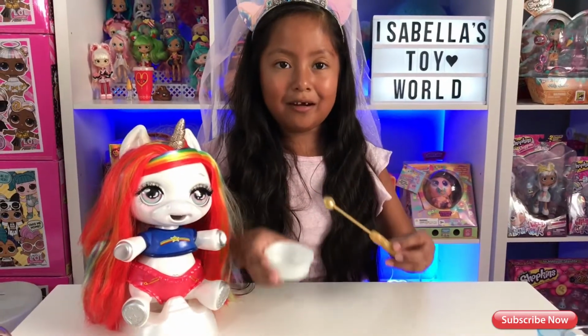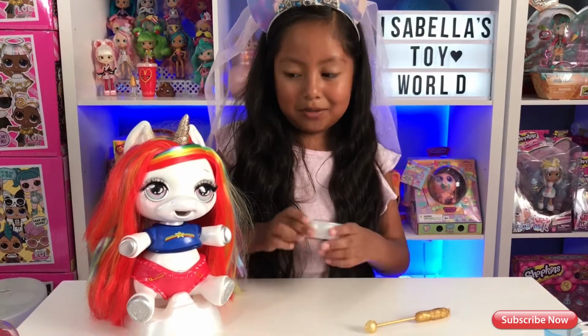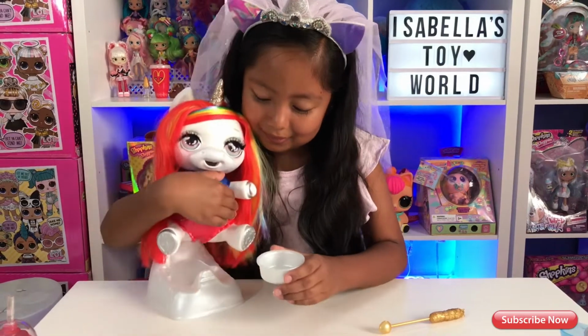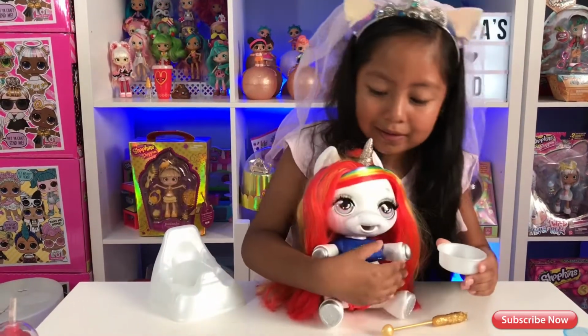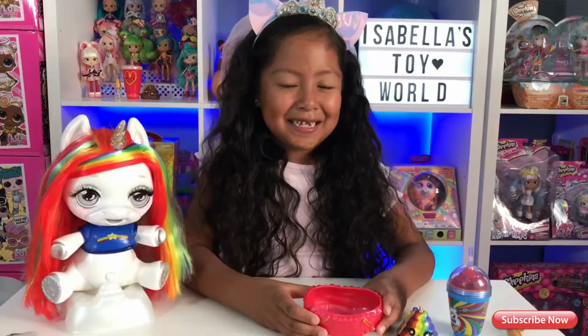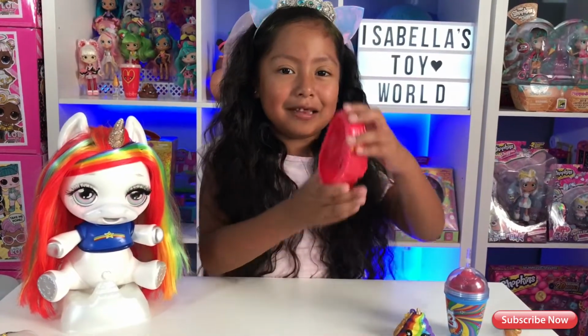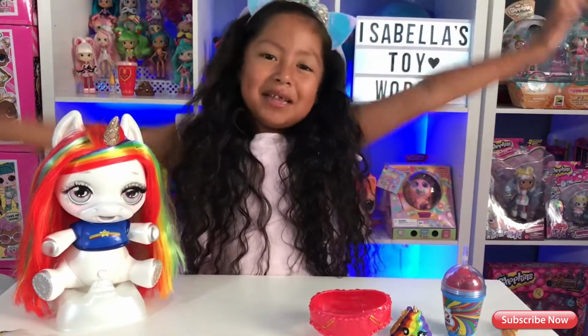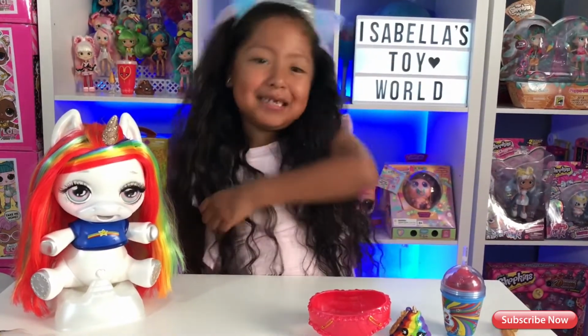All done feeding her. Now, step number 6, we had to take her out of the toilet and put her right here. And then put the cup in the toilet. Guys, I took off her little diaper right here so she can be ready to poop slime. Now let's move on to the next step.